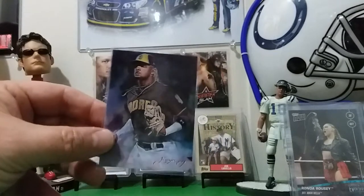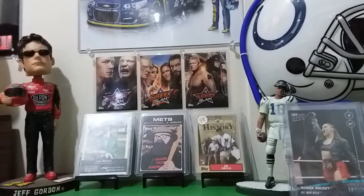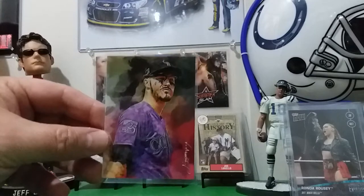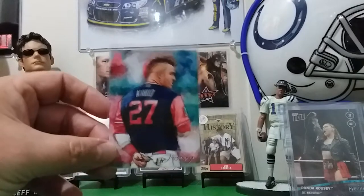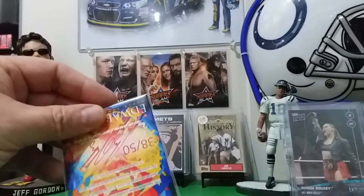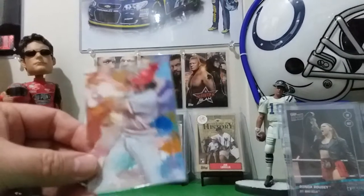Tatis. Arenado. You can pick all these up on eBay. There's a Mike Trout. $38.50. I got some from my Reds.